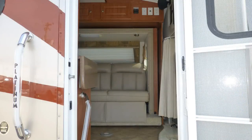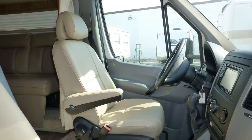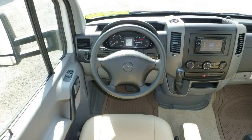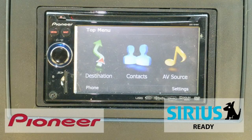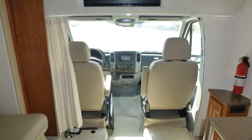Upon stepping into this Class C coach, you'll be amazed at the spaciousness it provides. Cab comforts include durable leatherette bucket seats, tilt steering, in-dash satellite-ready AM/FM CD stereo with USB connection, power windows and door locks, and map lights.